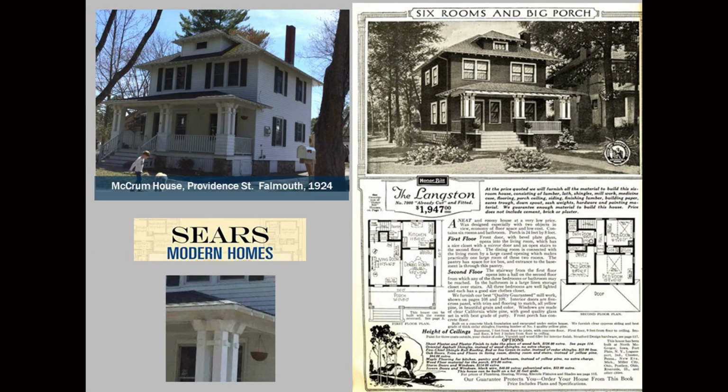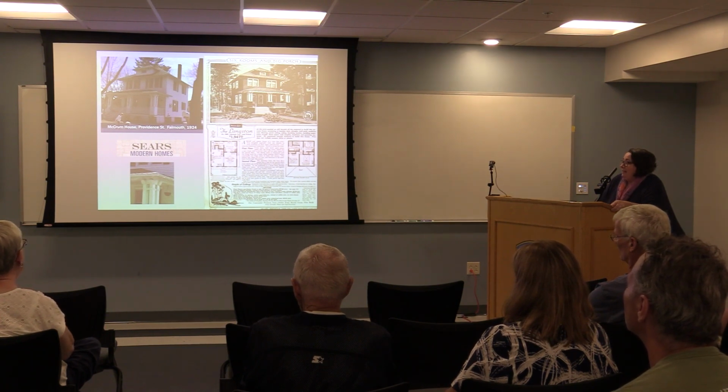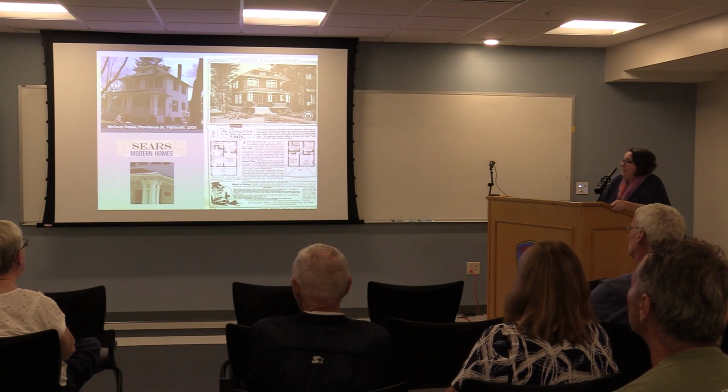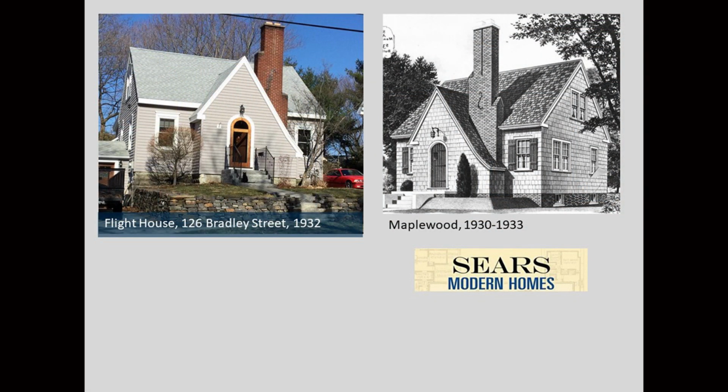Another house that we found by mortgage and deed research was the McCrum House from 1924 in Falmouth. This is just over the bridge from Portland. It's a Sears house. It has had a few changes, but it's a Langston version kit house from Sears. Bradley Street, which is out Brighton Avenue in Portland. This was another one we identified using a mortgage. This is another Sears mortgage house, and it's the Maplewood, only it's an inverted example of the Maplewood. I think I actually inverted this picture so that it looks correct.